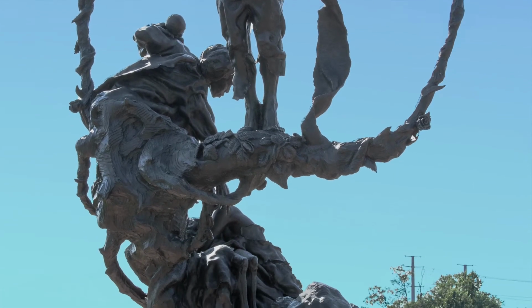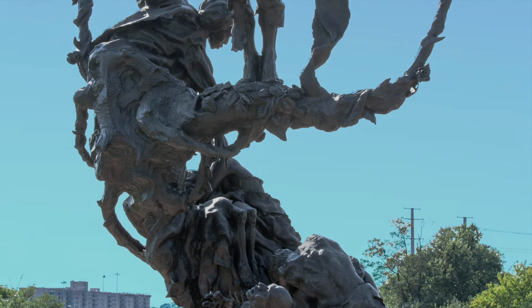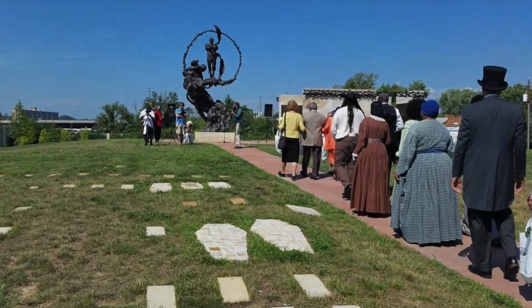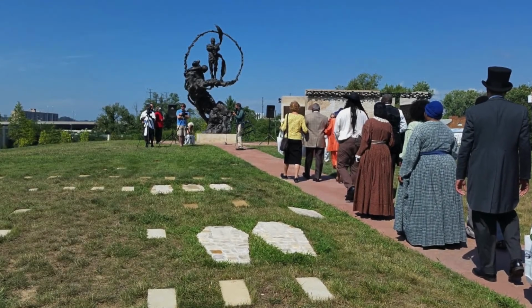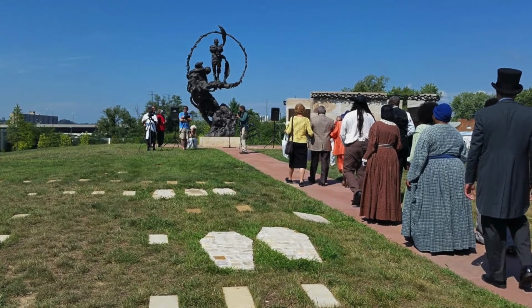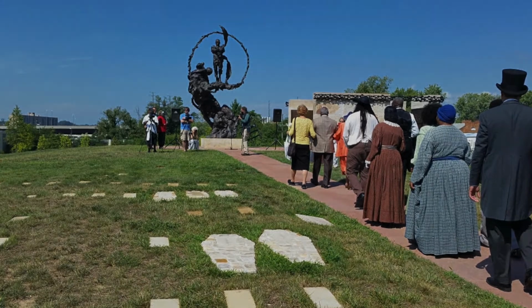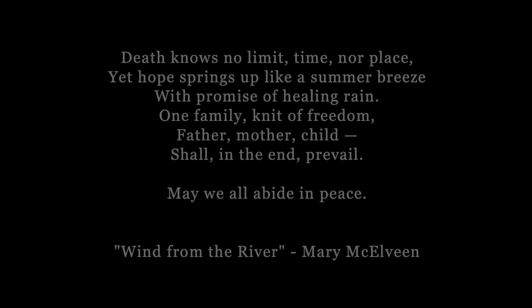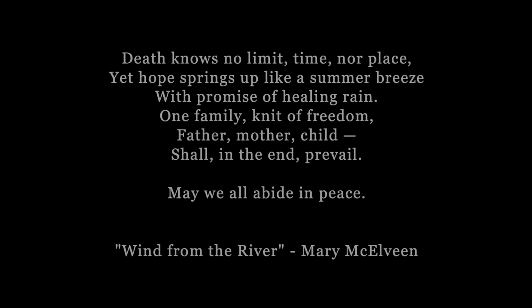When the Contrabands Freedmen Cemetery Memorial opened in 2014, the city held a rededication ceremony to honor the memory of the men, women, and children who fought to gain their own freedom and a better way of life. The poet laureate of Alexandria, Mary McKelvey, wrote the piece "Wind from the River" for the ceremony. Here is an excerpt.